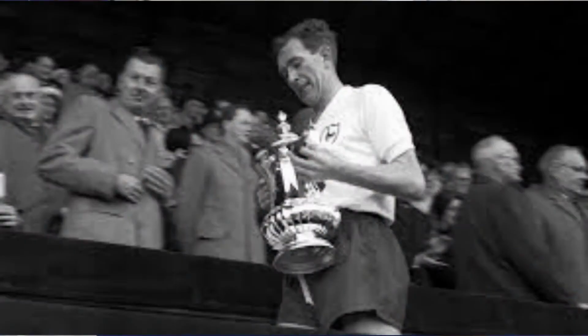And that was the end of our second trip to Wembley. Yet again, 12 years after the first one, we didn't quite manage it. And unfortunately, Spurs managed to get the league and cup double, the first time since Aston Villa had done a league and cup double back in 1897. That's how long ago it was. Spurs managed to do the double the first time.